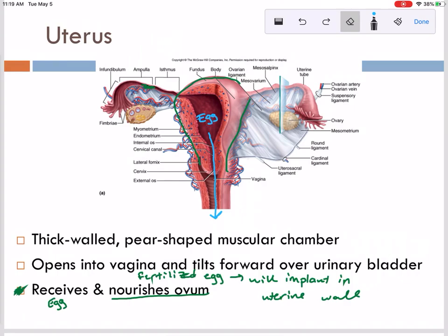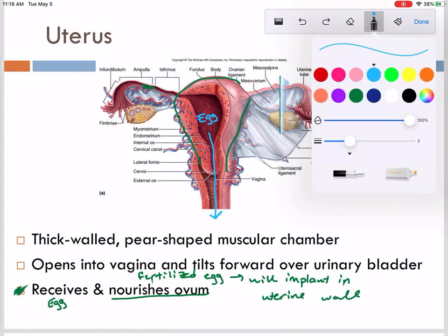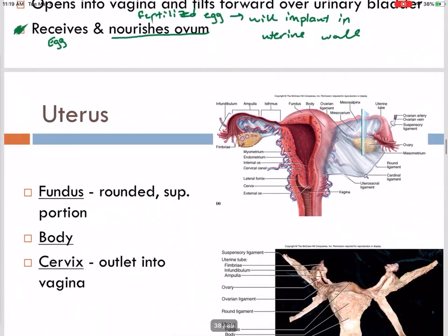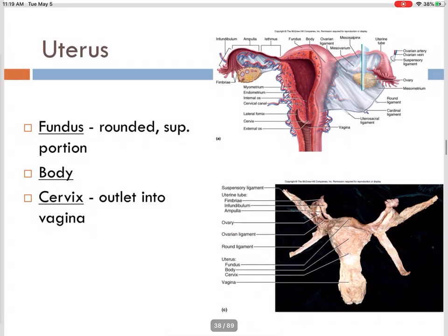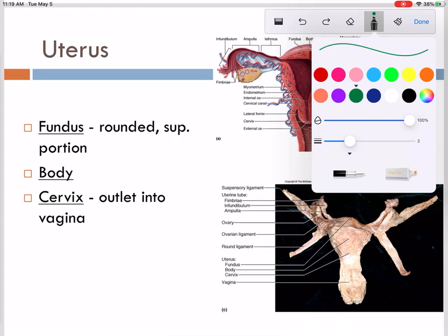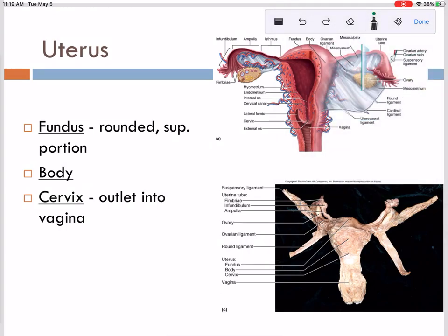But if the egg is fertilized, oh, I can't go back now, but I can erase. Let's try it again there, doctor. I can't erase it. Okay. If the egg is fertilized, of course, it will implant itself on the wall. Okay, I made my point.